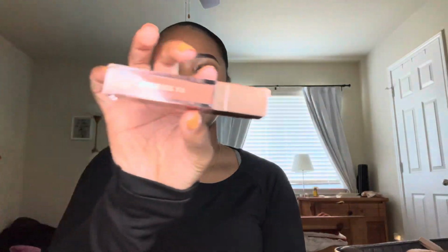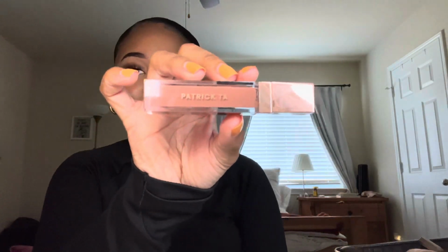Last thing I have is the lip cream. I have the shade She's Independent. I was pleasantly surprised by this. I do not wear lipstick. I don't really wear lip gloss. Usually I'm wearing a very clear lip gloss. This actually makes me want to wear lipstick. I think it is the perfect shade. I feel like it fits my lip really well.